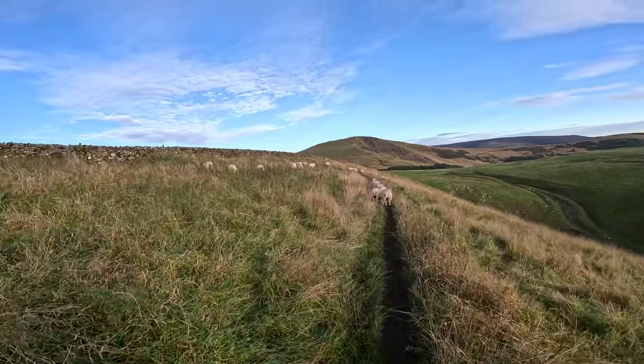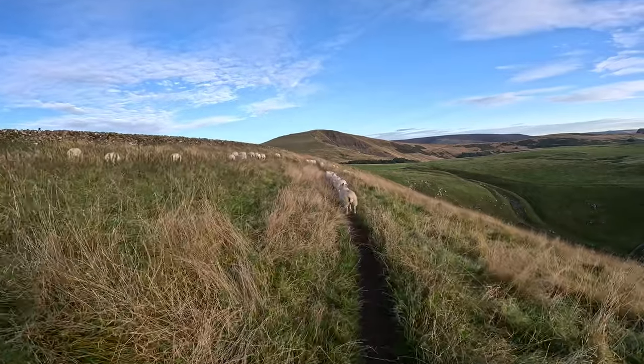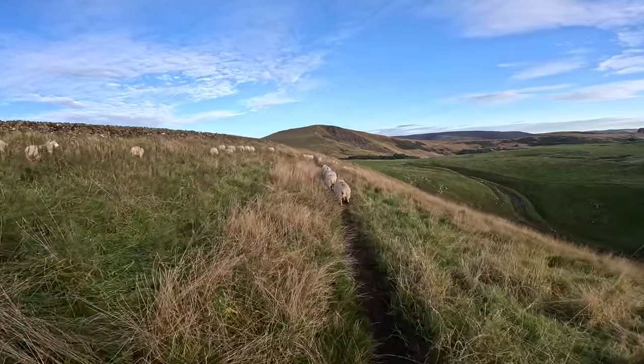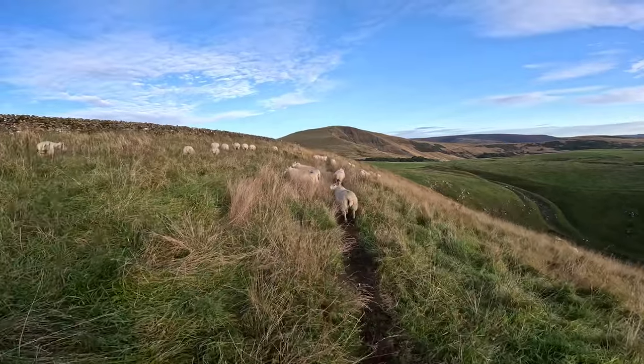There's a lot on Mam Tor this morning. You can see them all there now. So I'm glad I didn't go up there. There were about 5-6 people when I arrived not long after I got up this morning. I'm just gonna go through these guys carefully.